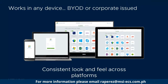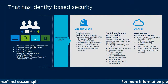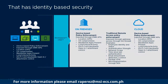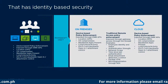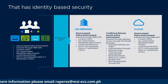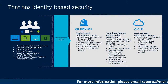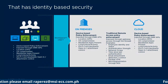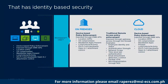So we have a consistent look and feel across different platforms, and that is identity-based security. We are available on premise and on the cloud. You can see some of our feature sets such as location or GPS. We can also see if the operating system is compromised or jailbroken. You can also blacklist some of the applications, unlock the device itself, and also DLP, or data loss prevention, to disable cut, copy, and paste, and open-in attachment control. Again, we are supporting Windows, macOS, Apple iOS, and Android, and some rugged connected things.